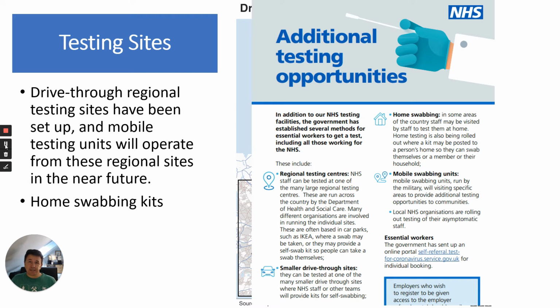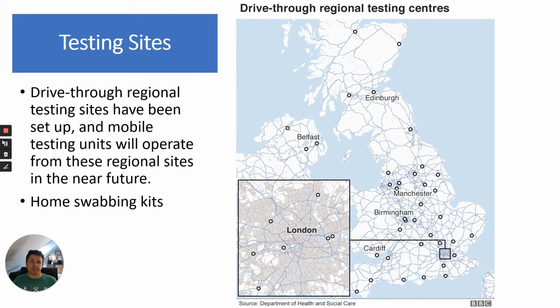So testing sites have mainly been drive-through regional testing sites, and also mobile testing units are going around now and operating. And also they're sending out home swabbing tests as well. So there are all the sites. Now, obviously, there are many areas that don't have any sites at the moment. So that's the importance of bringing the mobile units through.